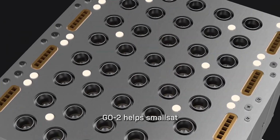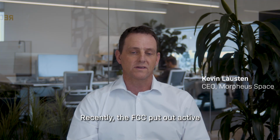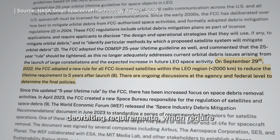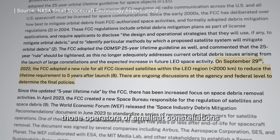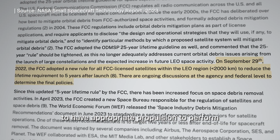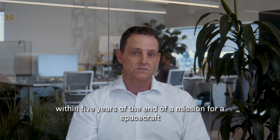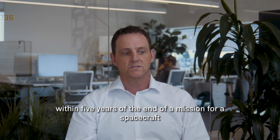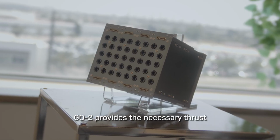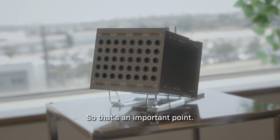GO-2 helps smallsat and microsat providers meet FCC requirements. Recently, the FCC put out active deorbiting requirements, which require operators of smallsat constellations and constellations overall to have appropriate propulsion to perform an active deorbiting maneuver within 5 years of the end of a mission for a spacecraft. So GO-2 provides the necessary thrust and performance to meet that regulatory requirement. So that's an important point.